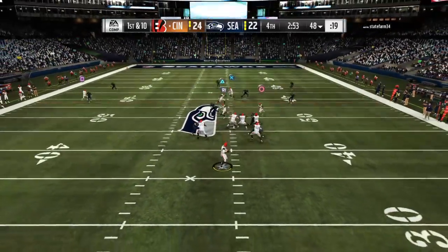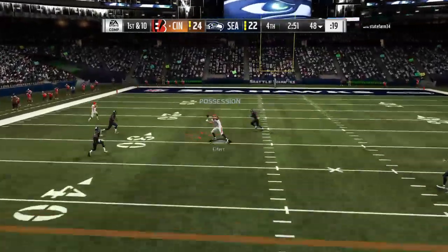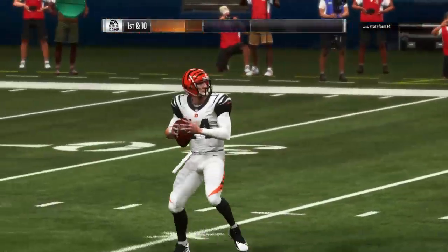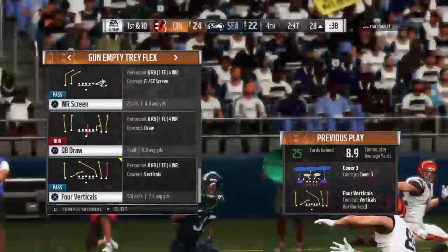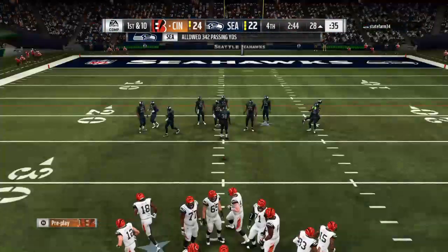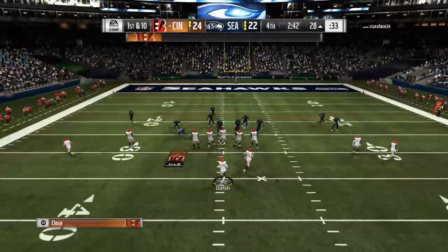Their D gets the INT. Now what can Dalton do? He's got his man on the crossing route. A really nice gain of 25 yards. Well, how about this aggressive approach? Got the lead, 4th quarter, continuing to throw the football.